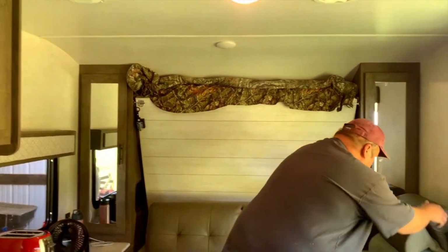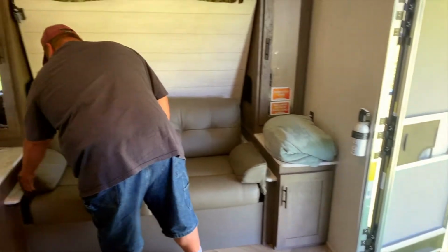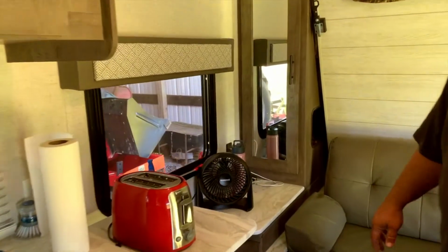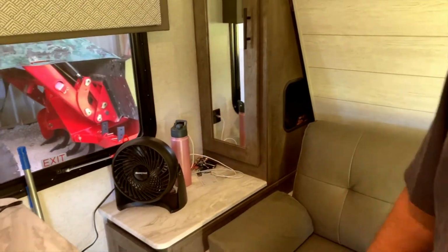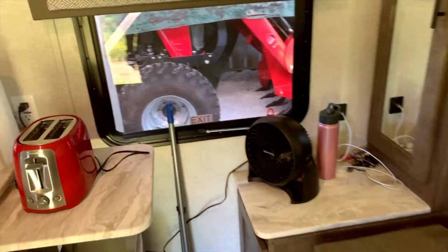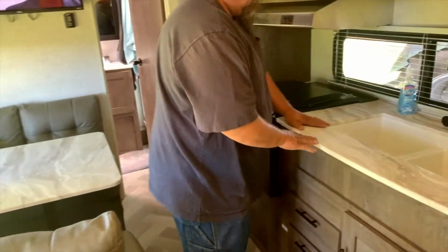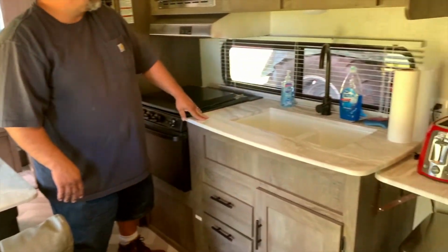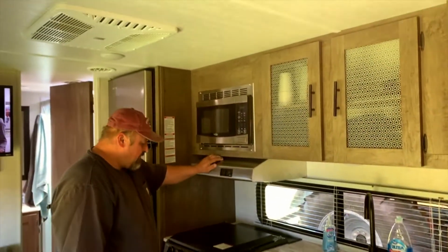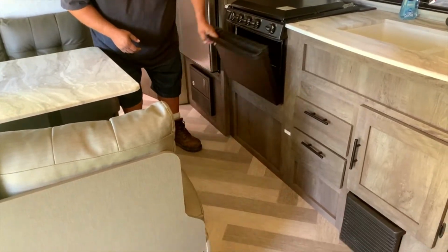Then just set your sofa back up. Good to go. We got over here again the USB outlets. We got a fan over here. Window. And we're gonna work our way over here. We have our two-bay sink, microwave, good size microwave, gas stovetop, gas oven.